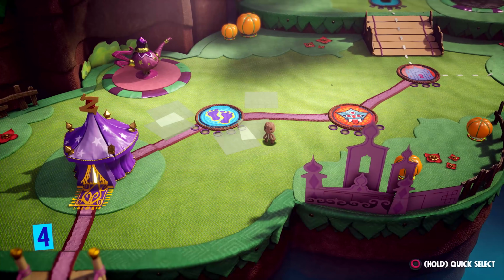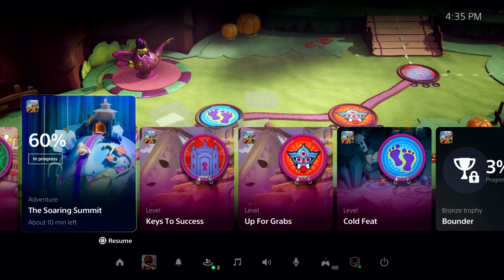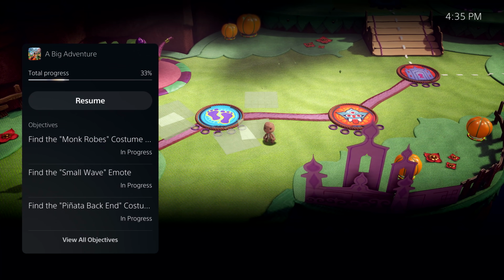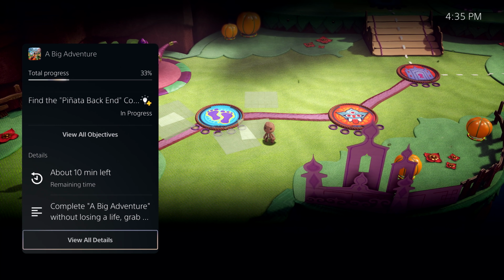Number 4, also displayed in the Control Center as cards, is one of the most powerful new features of the PlayStation 5 console, Activities, as glimpsed on the home screen earlier. These are part of PlayStation's plan to remove barriers to gameplay. Different levels and objectives within the game are broken down into activities, some active, some suggested by the system. Selecting an activity brings up a menu tracking a completion percentage, listing key objectives still to be met, and a personalized estimated time remaining. Some activities even let you jump to that point in the game itself. They're designed to make it easier and faster to get back into PlayStation 5 games.